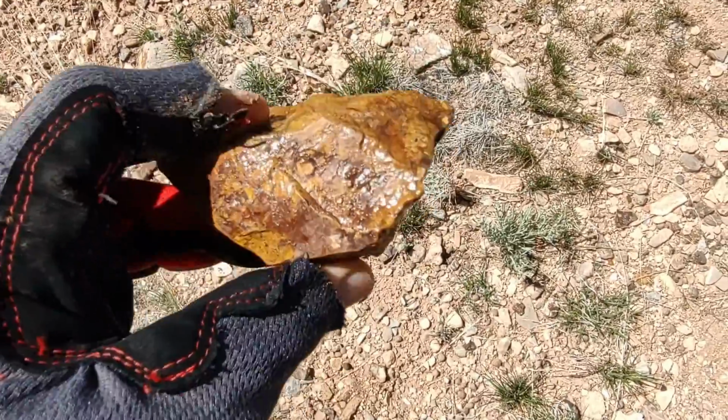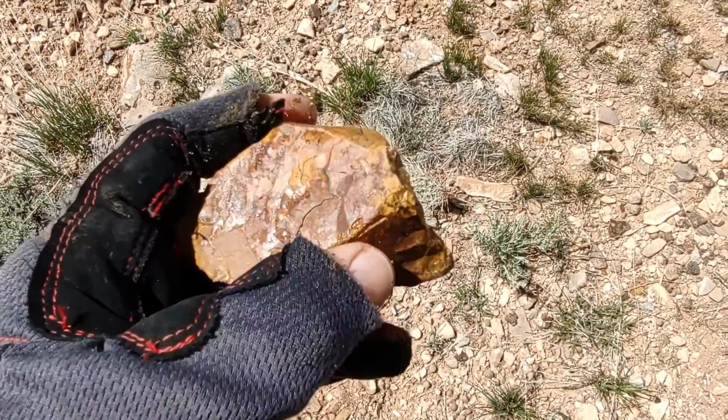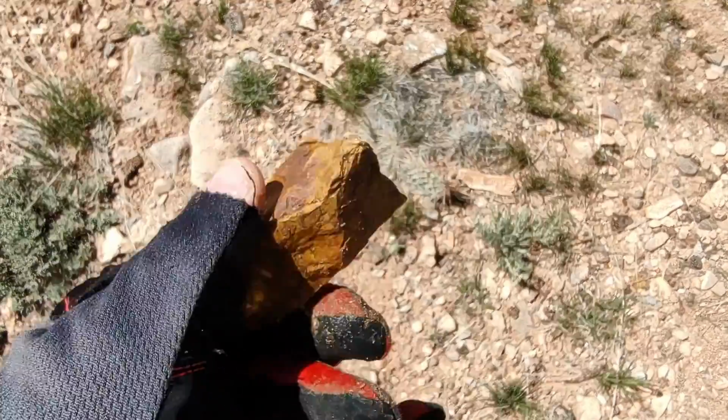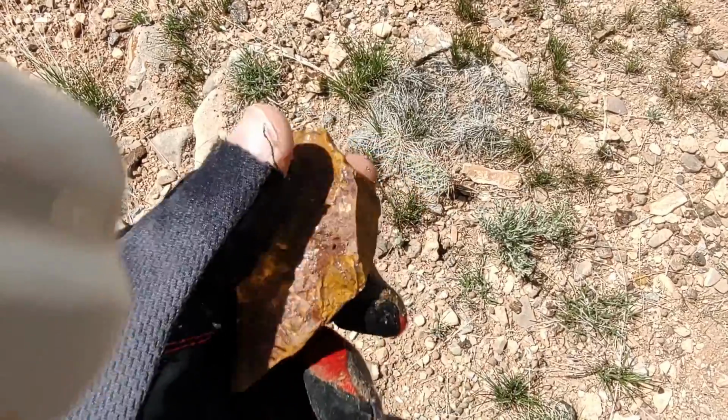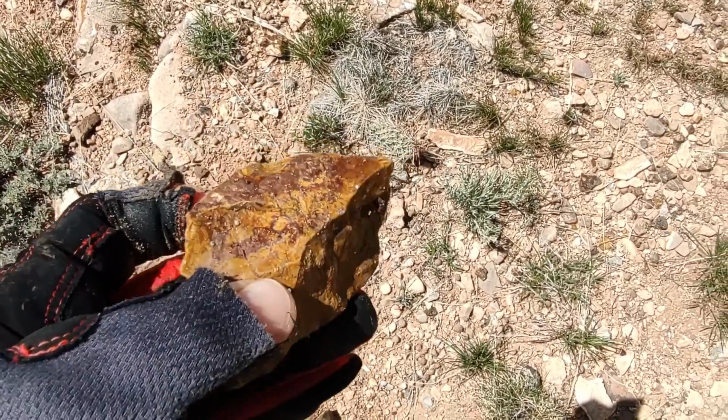So here's a piece of jasper that I think might be worth collecting. It's got a much better texture to it. It looks like it's got some colors and patterns in it. I see some deep red stuff inside it. I think I'll take this one.